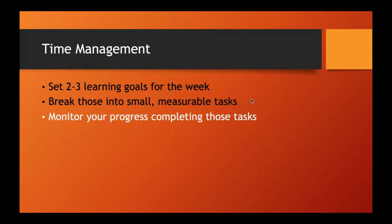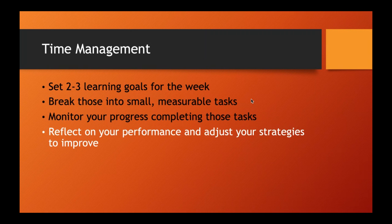And then you can monitor your progress as you complete those tasks. And then at the end, reflect on your performance. See, did you give yourself enough time? Did you give yourself too much time? Did you need any help when you worked on that? Are you able to kind of stick to your plans?